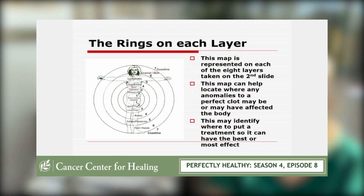On each one of those drops, we have a ring pattern that points to different parts of the body. It's kind of like the rings of a tree, or, what do they call that? I lost the word. Like how your whole body is on your hand or your foot. Yeah, the map of the body. So the map of the body is on the blood too.